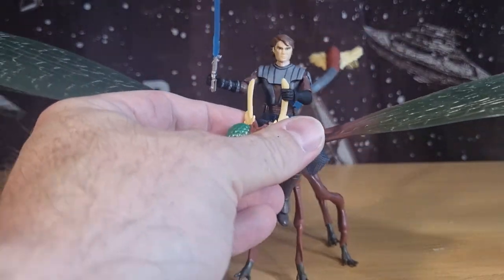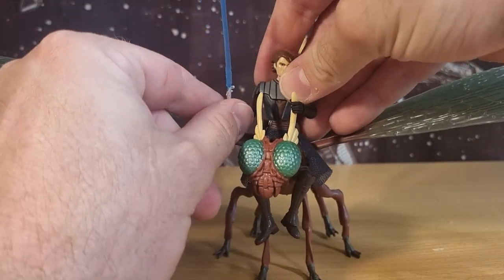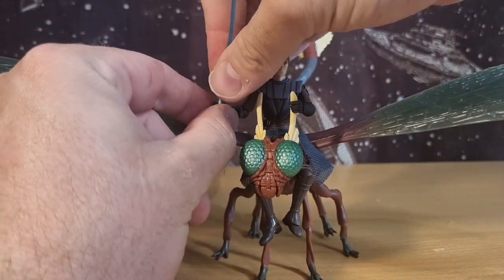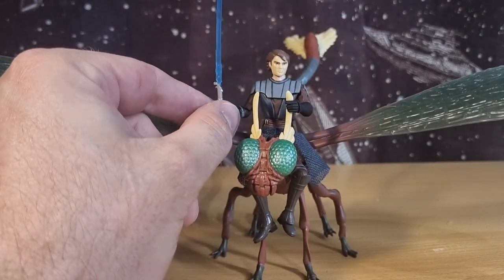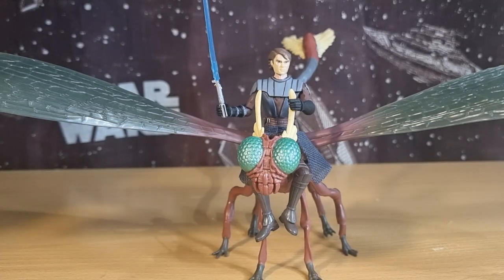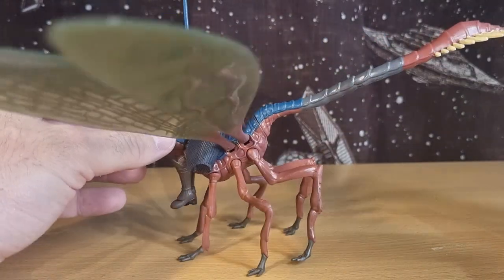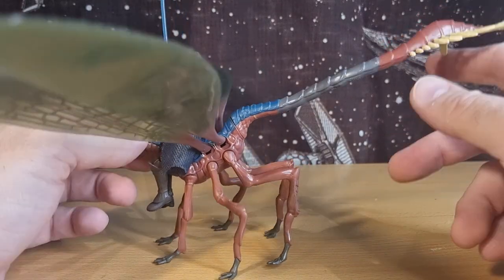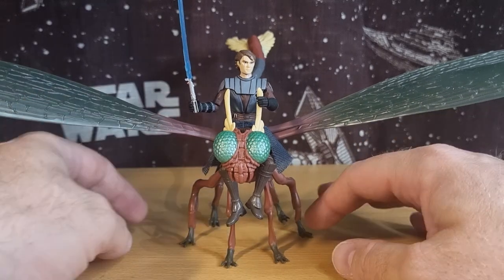Oh man, I'm so stoked with this thing. This is great. Really, really thrilled with this one. It's satisfying my hunger for filling some gaps in my Clone Wars collection. Anakin Skywalker and can't sell. Really, really nice piece. If you can track one of these down, do it, please.